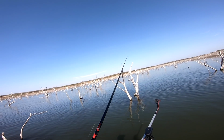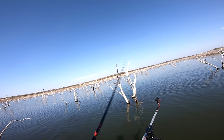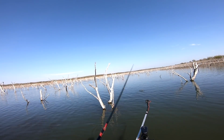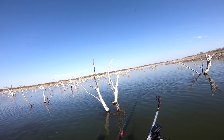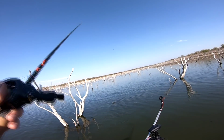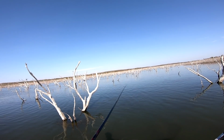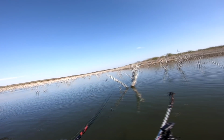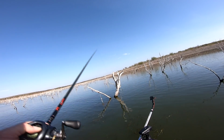Let it ride. By far the best looking area we've seen, isn't it, Andrew? It's amazing how sometimes we find what we think are the best looking areas we've seen, and then we don't get bit. But boy, it sure would make sense why we would get bit right here. And 4 to 5 foot grass that looks like this scattered around. Got some trash grass mats, actual grass mats.